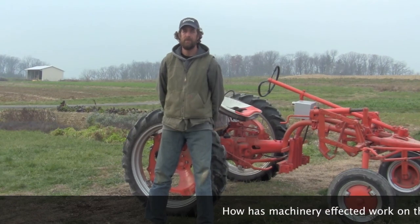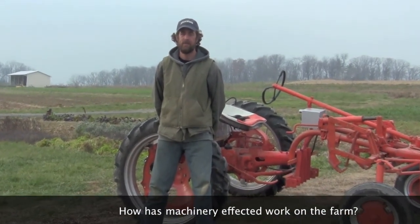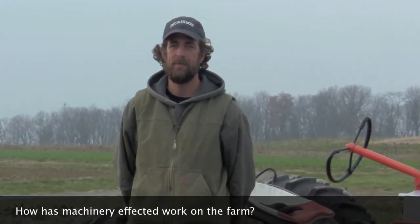Having the machinery makes our work a lot more productive. So in a given amount of time, we can get a lot more work done by using machines for weeding, for tilling, for spreading the compost on the farm. All these things really make our work a lot more productive and save us a lot of time.